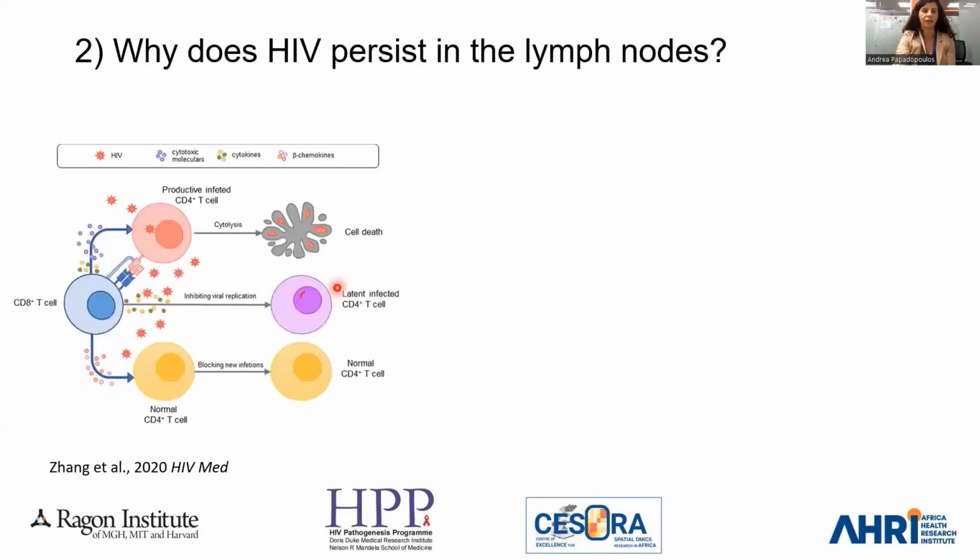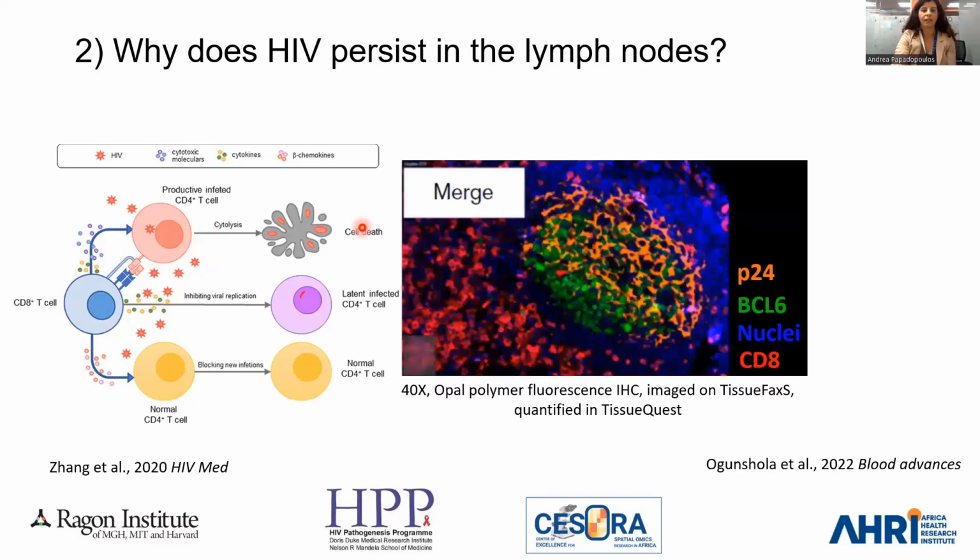And this is important because when you look at the blood, the host immune system can actually assist ARTs to suppress the HIV viral load by using these CD8 cytotoxic T cells, which are able to kill HIV-infected cells. But this is likely not the case in these germinal center antibody factories, where these antigen-presenting cells need to be preserved. And these antigen-presenting cells are also the target cells of HIV.